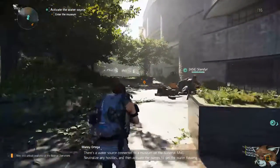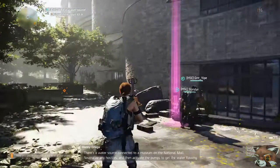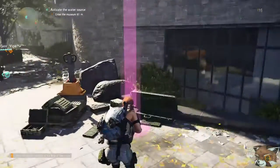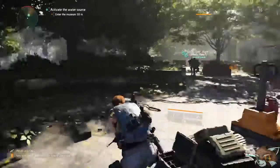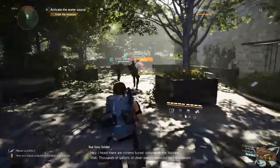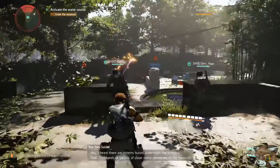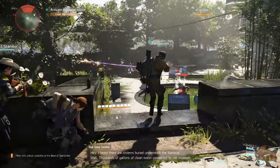There's a water source connected to a museum on the National Mall. Neutralize any hostiles and then activate the pumps to get the water flowing. Yeah, we are doing the water source mission. It's buried underneath the National Mall. This will make areas rain. Wow. Water connected to the museum.